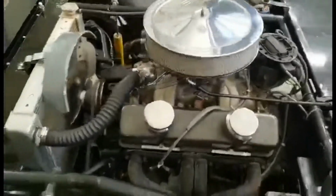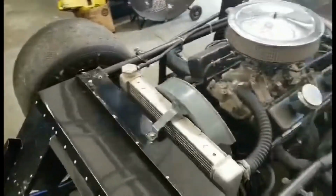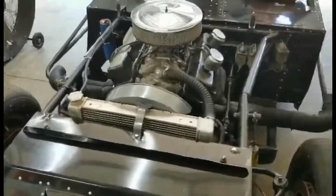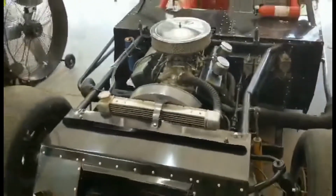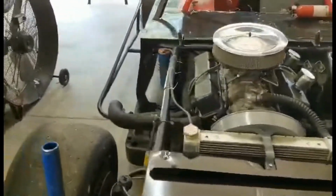Lots of fun with this car though. It's a blast. We don't win any money. We go out and just have fun. It is a club, so we all race each other pretty clean. Try to stay out of trouble, and just go out and have fun. That's what the sport's all about, is having fun.